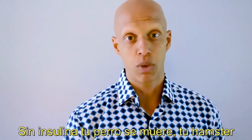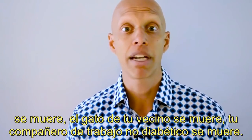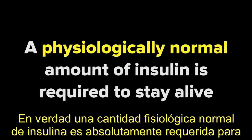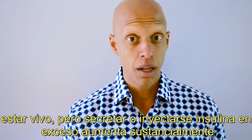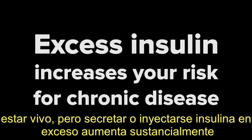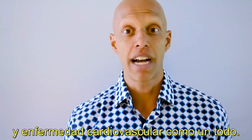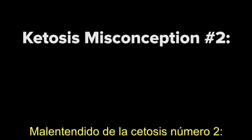Without insulin, your dog would die. Your pet hamster would die. Your neighbor's cat would die. Your non-diabetic coworker would die. In truth, a physiologically normal amount of insulin is absolutely required to stay alive. But secreting or injecting excess insulin is what substantially increases your risk for coronary artery disease, atherosclerosis, and cardiovascular disease as a whole.